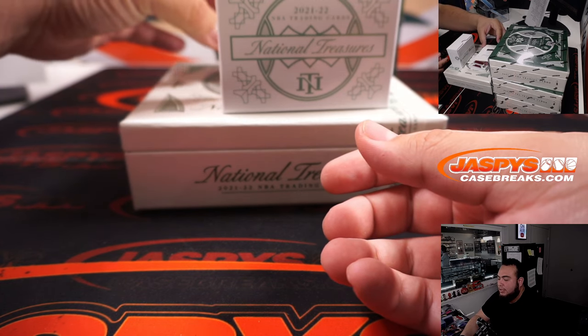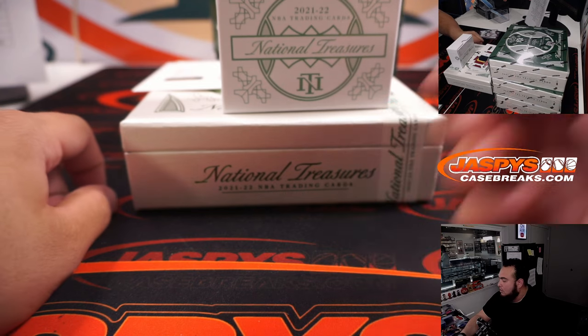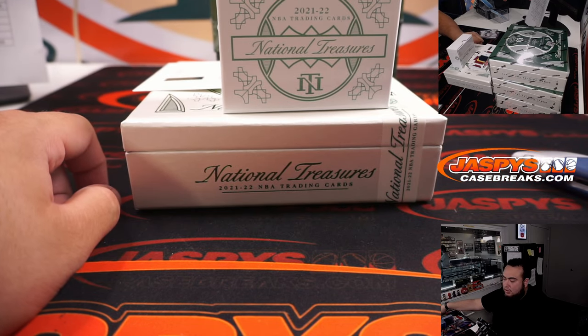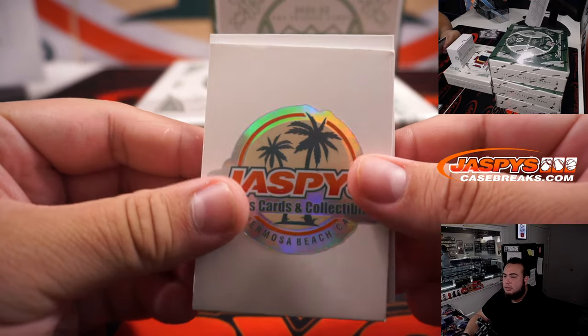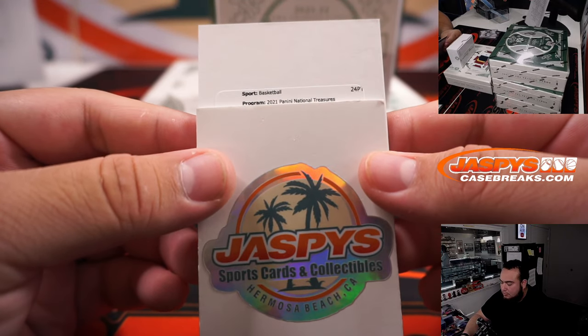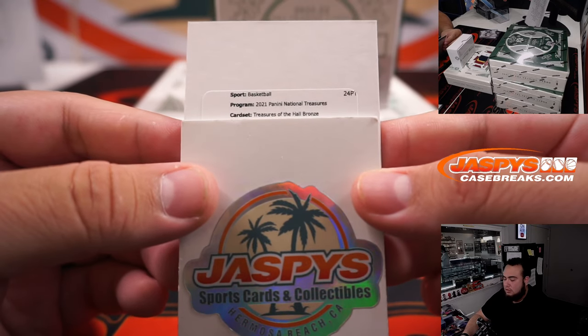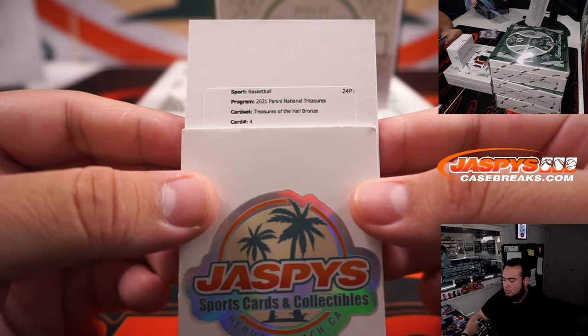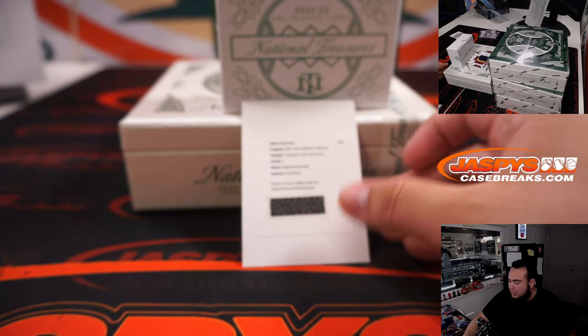Looks like we have a redemption here, so let's leave that right there. And let me get my little blank right here. I guess we'll show that first. Treasures of the Hall Bronze. Card number 4. Dikembe Mutombo. Nice. Let's see who that's actually going to be under, though.